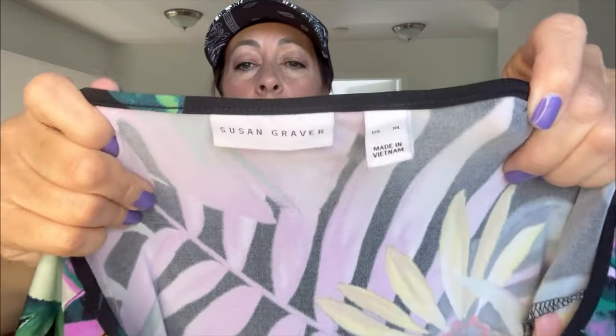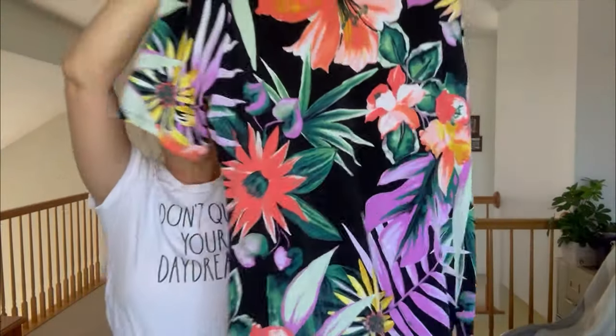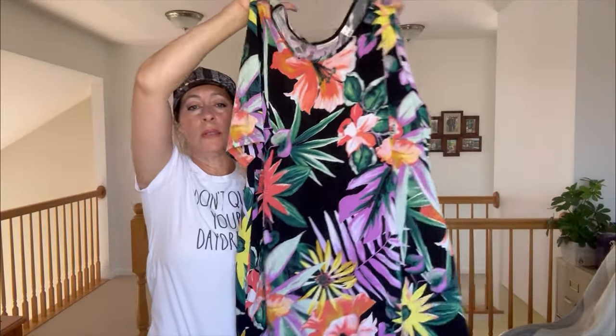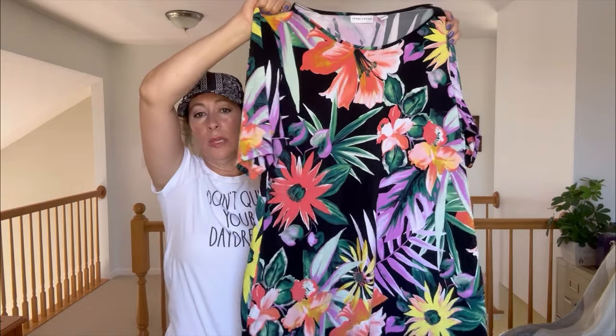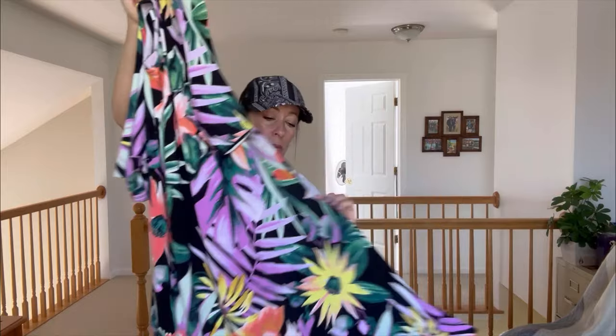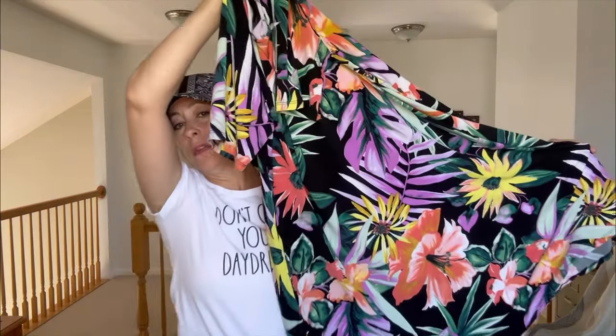All right, then I picked up this dress. It is by Susan Graver. It is actually not a plus size, but an extra large. It's blurry, but it's a pretty floral midi dress. And this style of dresses sell really well for me. They do have pockets on the side. The dress has pockets. It's a very pretty floral. Hoping to sell that for $30.